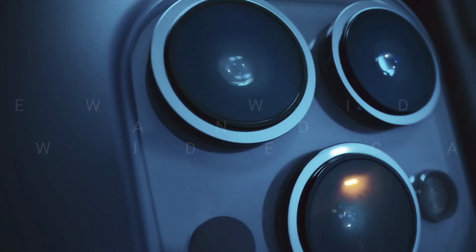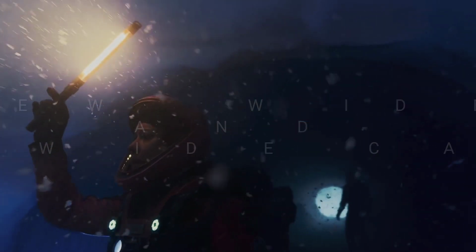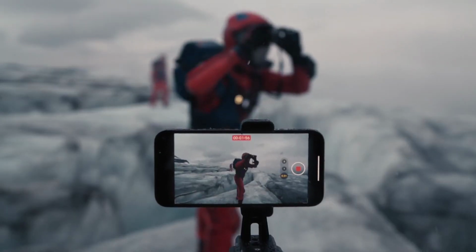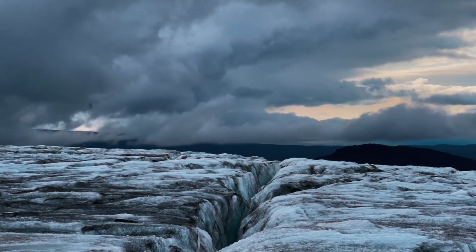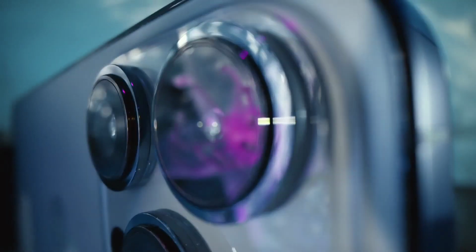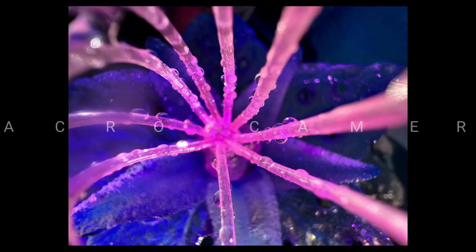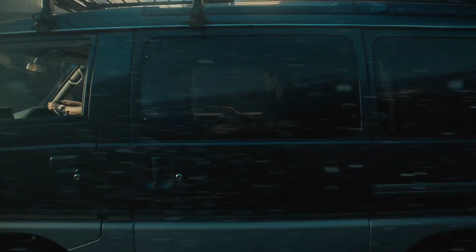New wide and ultra-wide cameras let you capture incredible scenes in even lower light. The new telephoto camera has 3 times optical zoom for even closer close-ups. Discover a new world in macro with the ultra-wide camera. And upload and download faster on the go with 5G.